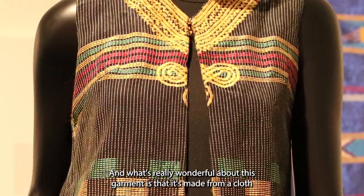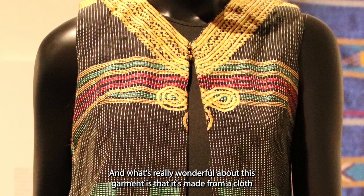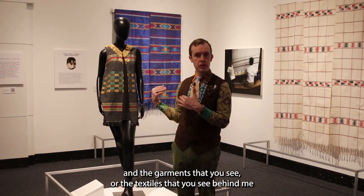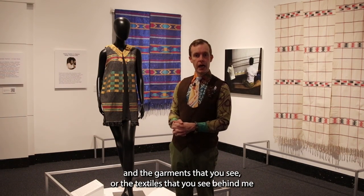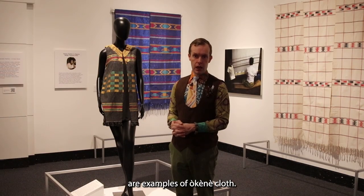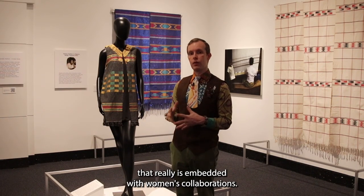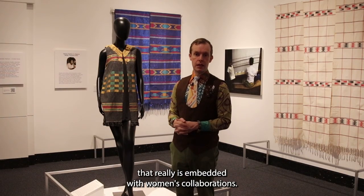And what's really wonderful about this garment is that it's made from a cloth that's called òkènè cloth. And òkènè cloth is woven by women. And the garments that you see, or the textiles that you see behind me, are examples of òkènè cloth. And so once again, we have another example of a garment that really is embedded with women's collaborations.